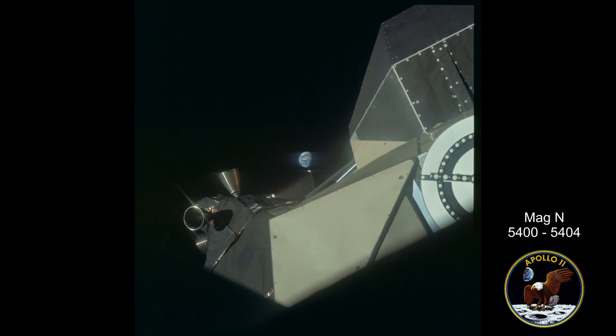Because it's a special occasion today, Houston, this is the third anniversary of Gemini 10. Roger. Happy anniversary. Thank you, sir.